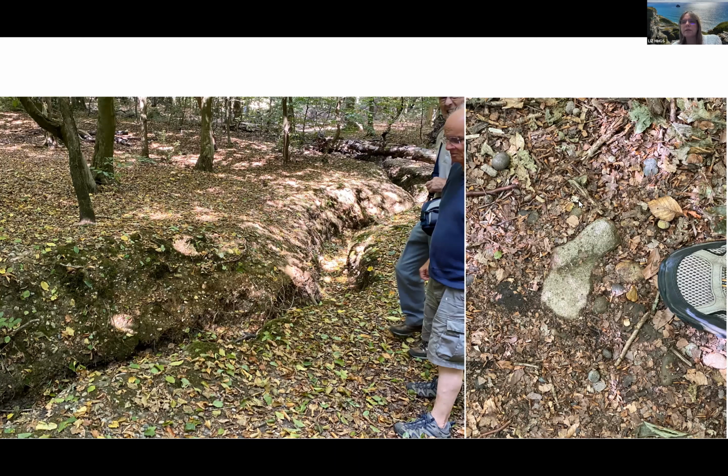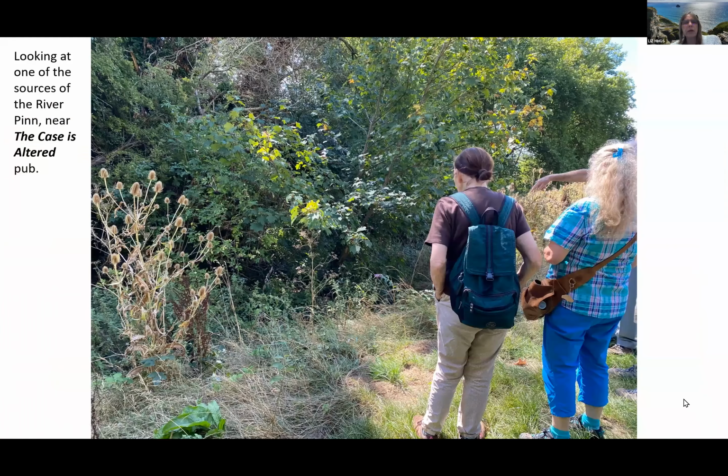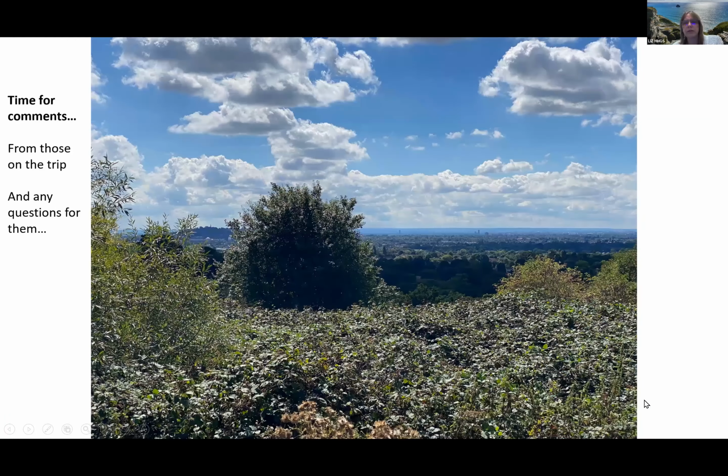And the size of the clasts that they found, the pebbles that were available to be picked up. So I think that's the main photos we have of the actual gravel. They went to look at the source of the River Pin, one of the sources of the River Pin, and at the beautiful view from the top of Stanmore Hill.